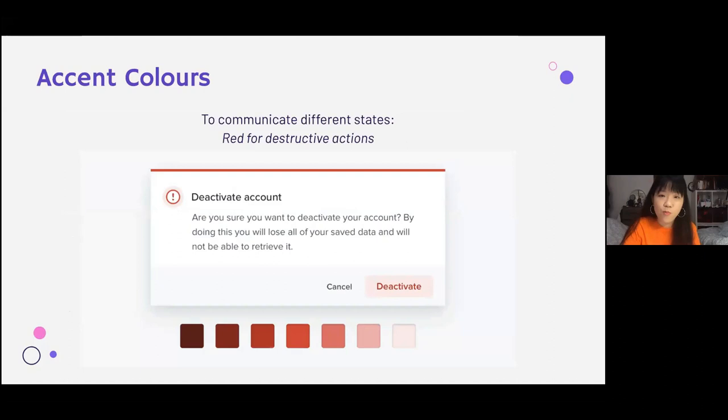So this is a pop-up that shows deactivation of accounts. Red is used for telling a user about destructive actions, because you don't want them to delete their data by accident. You don't want them to share their data by accident. You don't want them to delete their account by accident.